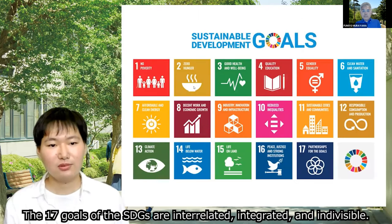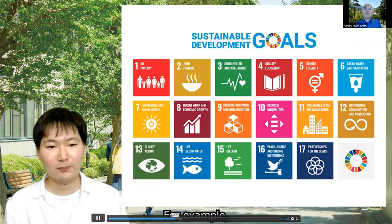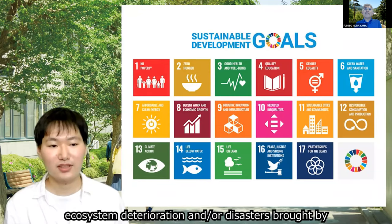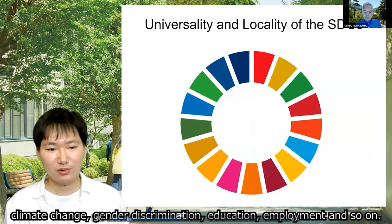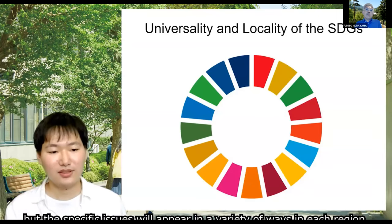The 17 goals of the SDGs are interrelated, integrated, and indivisible. For example, poverty is caused by complex factors such as ecosystem deterioration and/or disasters brought by climate change, gender discrimination, education, employment, and so on. In this way, the SDGs are universal in that the 17 goals are interrelated, but the specific issues will appear in a variety of ways in each region.